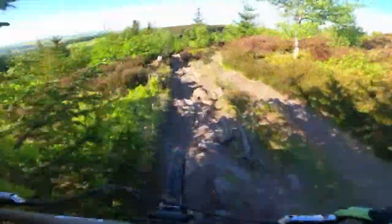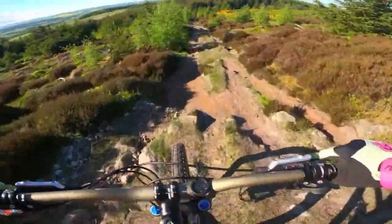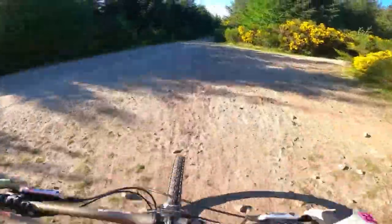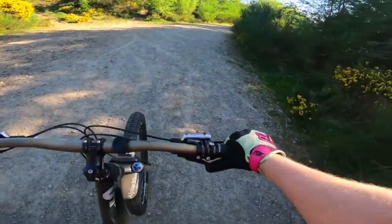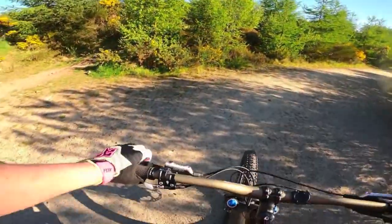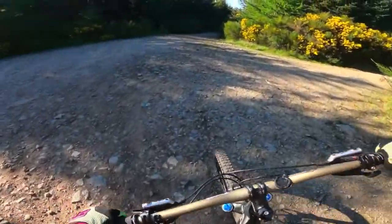Steepens up here. Found a line. Ooh. Either I've got clunkier, or it's got rougher, or some combination of the two. That was a bit of a rodeo. Anyway, on to the next one.